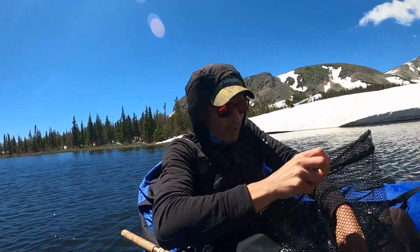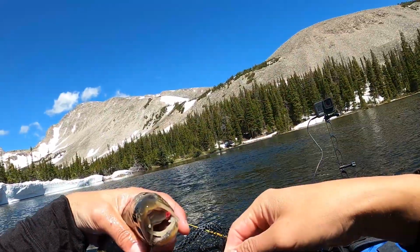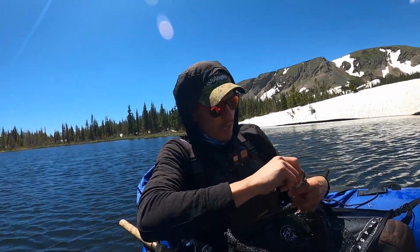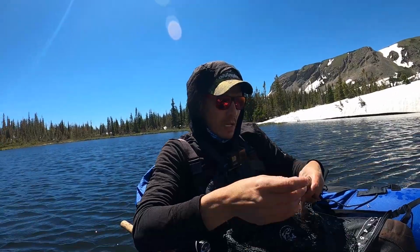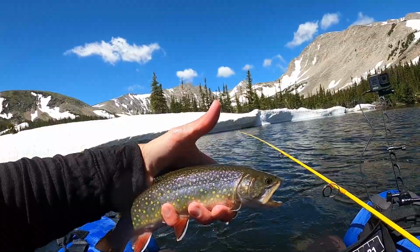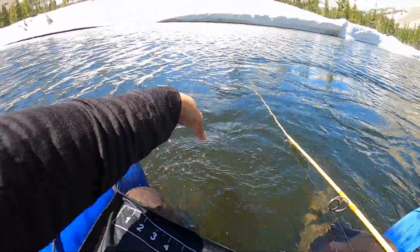This one just about swallowed it. You should be able to get it out okay, but look at that. That one just about swallowed it. Oh yeah, we can get that out. That beautiful brook trout. See ya.